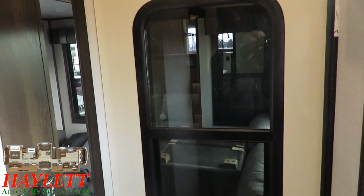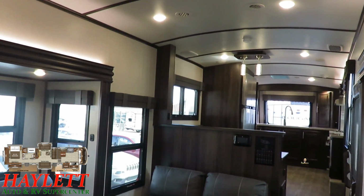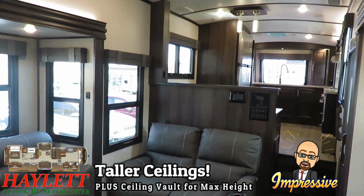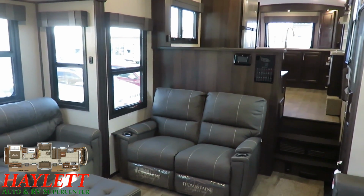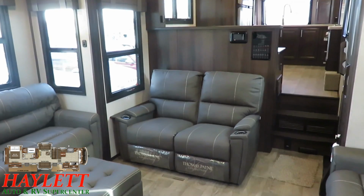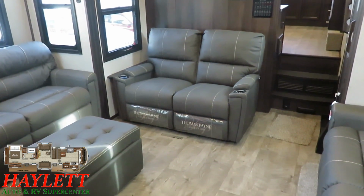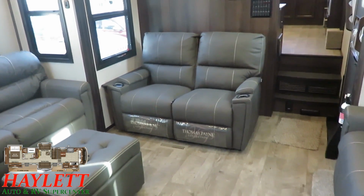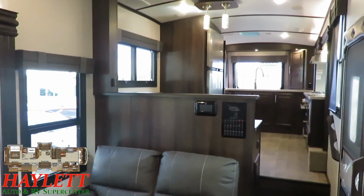But this is a destination trailer, and when you open this thing up, oh my gosh, guys, it's amazing. And starting with these extra tall vaulted ceilings, all the way down, you've got these huge visibility and airflow windows just all over the place. You step in it and you're like, oh yeah, I'm in something very different, very sharp and ritzy right here. That is a power theater recliner with heat and massage. We'll actually come back to that in a little bit, because I think one of the focal points that a lot of people want to see is the kitchen area.